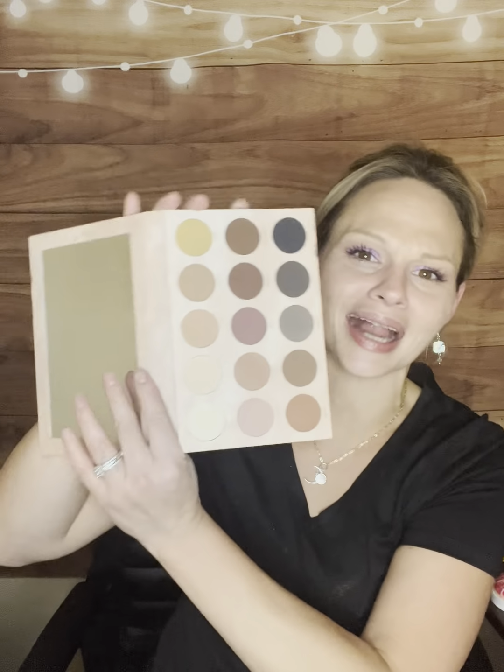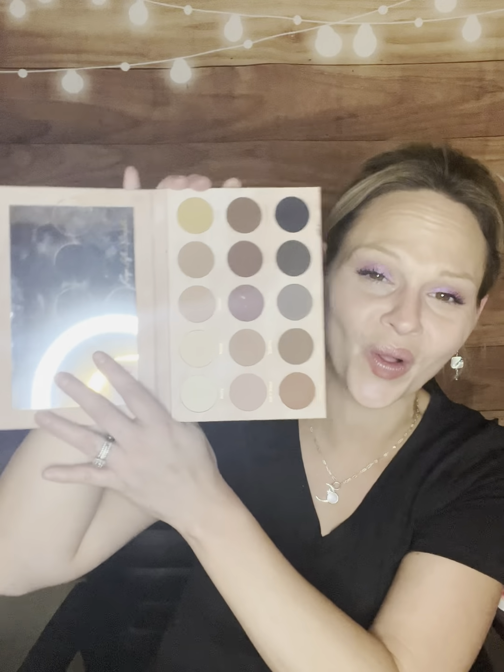I looked at it and I'm like, that is the most boring palette I have ever seen. I don't want it. It was all matte, completely neutral, and shimmers call my name. When I look at a palette, guys, it's the shimmers that draw me in, if I'm being honest. So when I saw this palette and it's completely matte and all neutral, I'm like, boring city. I don't want that palette.